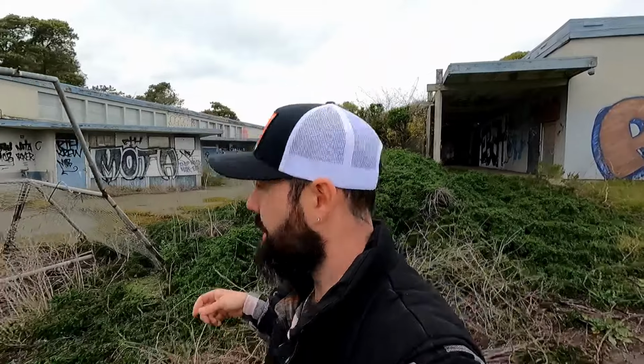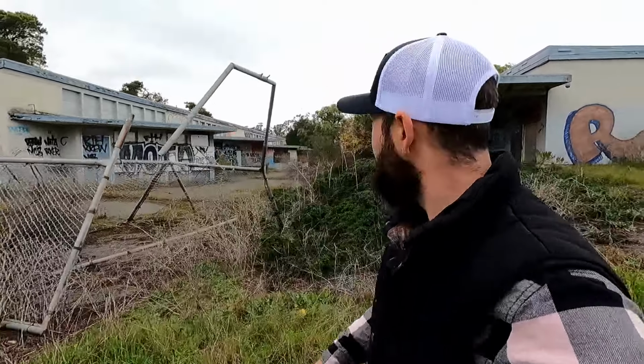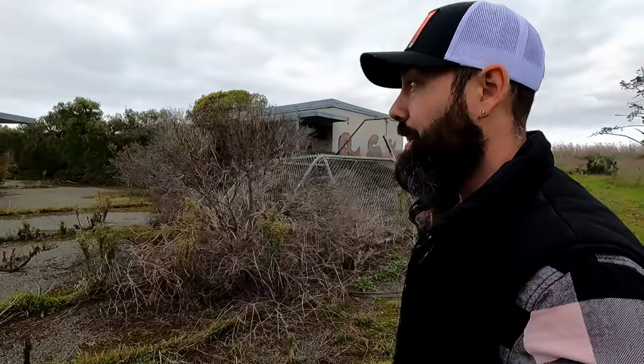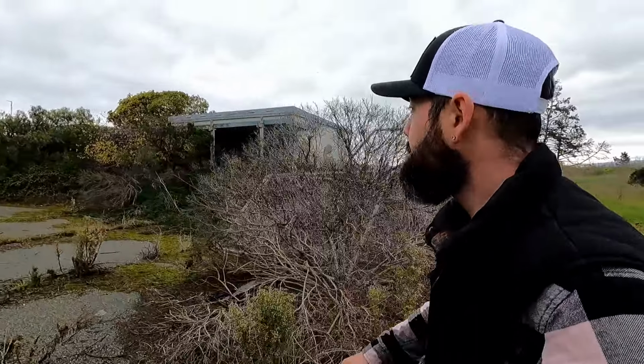Well, that's it really. Honestly, happy we stopped to check this out. Pretty cool. All I could see was just a little bit of spray paint on one of these buildings as I drove by. Didn't expect this much to be in here.